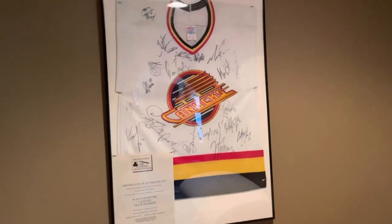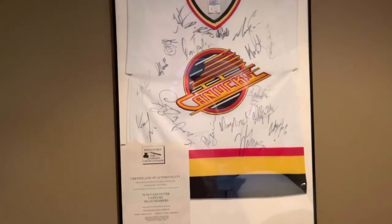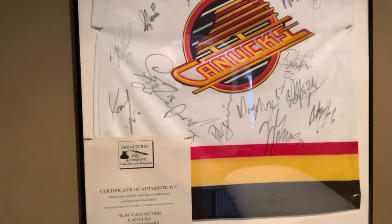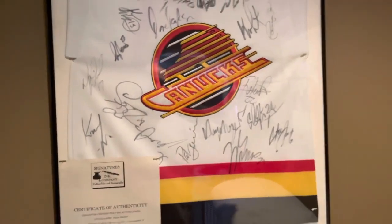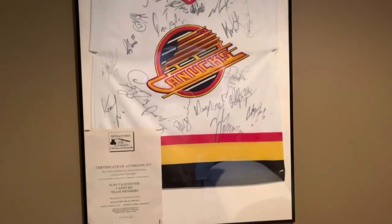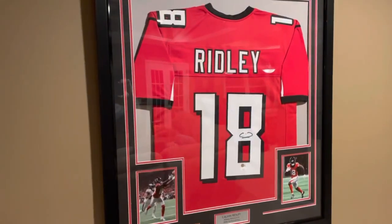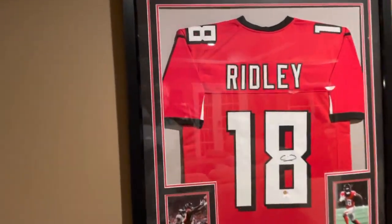While you guys know that I do indeed love football, hockey was probably my first love growing up. And that's why we have here the 93-94 Canucks fully signed team. This is from when they went to the Stanley Cup Finals and lost. But nonetheless, this is one of my favorite pieces by far. And then, of course, we got the signed Riddler in a nice jersey frame right there. Love that. Maybe we get a little more Riddler today.